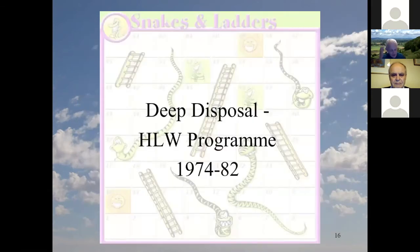So, amongst the repercussions of the Flowers report was the so-called high-level waste program, intended to explore the science underlying deep disposal with an eye to the vitrified waste, which was then being produced at Sellafield from the reprocessing of Magnox fuel. This project was led by UK AEA and IGS, the Institute of Geological Sciences, now back to its old name as the British Geological Survey.